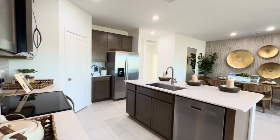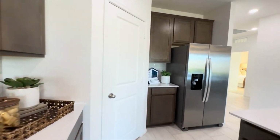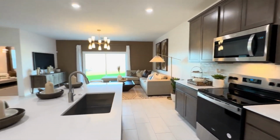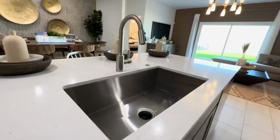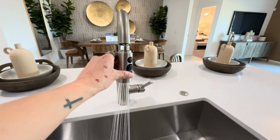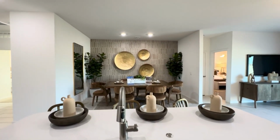So again, lots of counter space. This one has a quartz. Last home I just went through had granite, so it just depends on what the finishings are. So they're all going to be a little bit different. There's a great sink right here. Oh, and I love these nozzles. I'm not sure if you've seen this before, but how cool is this? It's got the sprayer right in the handle. It's wonderful when you're doing dishes to have that option.